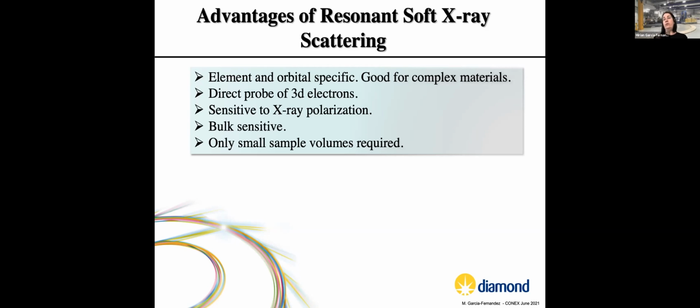We are sensitive to the X-ray polarization. And one important thing is that, contrary to, for instance, photoemission, we are bulk sensitive. Now, I'm very aware that one man's bulk is another man's surface, but with the energies that we use, we can penetrate about 1,000 angstroms within the sample. So this ensures that we are not a surface sensitive technique, and we get information from the bulk. Of course, we cannot penetrate as deep as neutrons, but still we are not a surface technique.